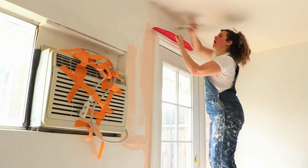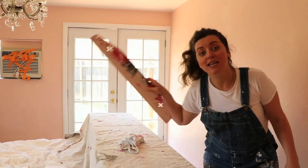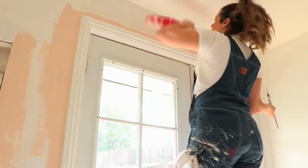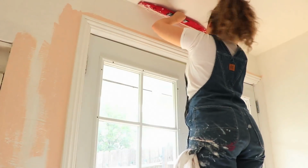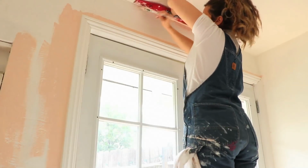I mean, this was surprisingly so much easier than I thought it was gonna be, for this reason. And because the paint's really good. Honestly, this is again like the, what do you say? Penny wise, pound foolish. It pays to get nicer paint and have to do less.